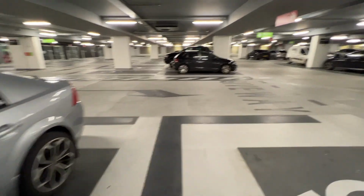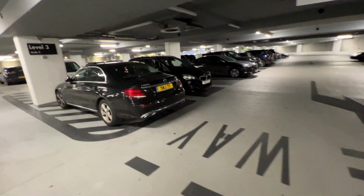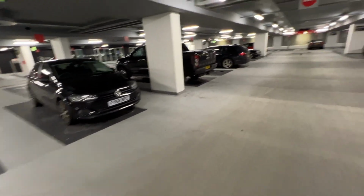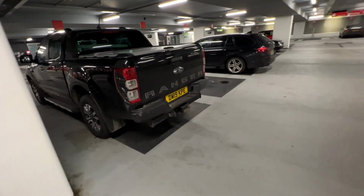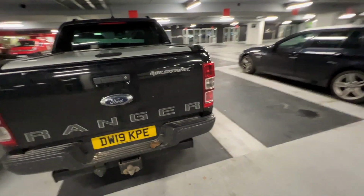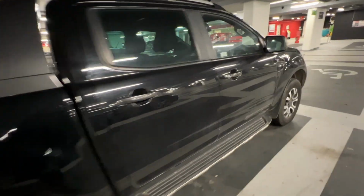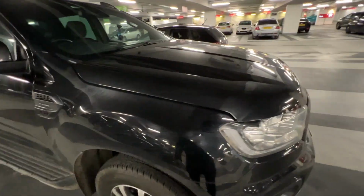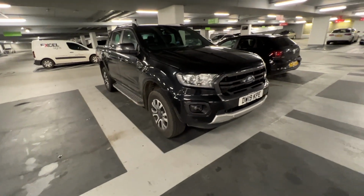What else do we have here? Quite a few other cars in the parking lot. Mercedes and BMWs are similar to what we have. The Ford Ranger is here. So this is a slightly different version from what we have. The American version is based on the European/Australian Ranger, but they have quite different features and design. So this is cool. It's very similar to ours though.